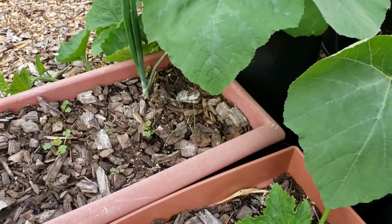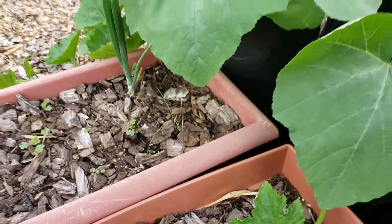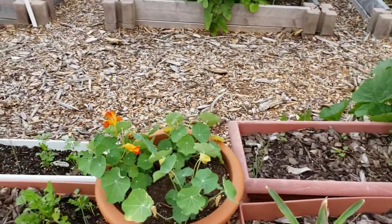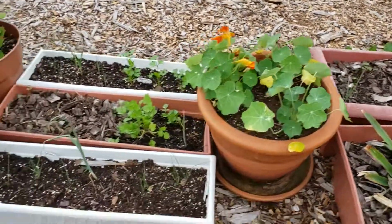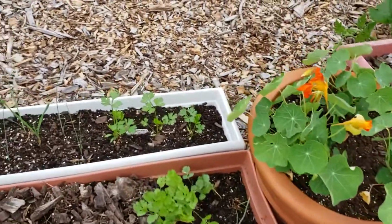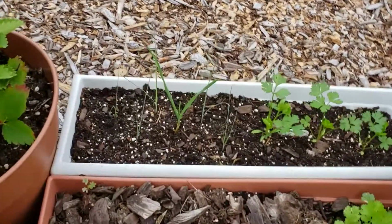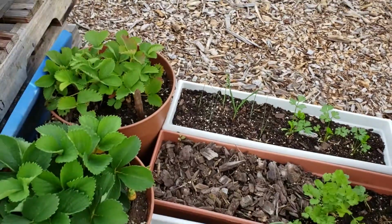And there's the onion, and I did add some leeks in this one as well. And here's nasturtium, onions, chives, garlic chives, cilantro, parsley. That's a garlic right here. And these are some more leeks, and strawberries.